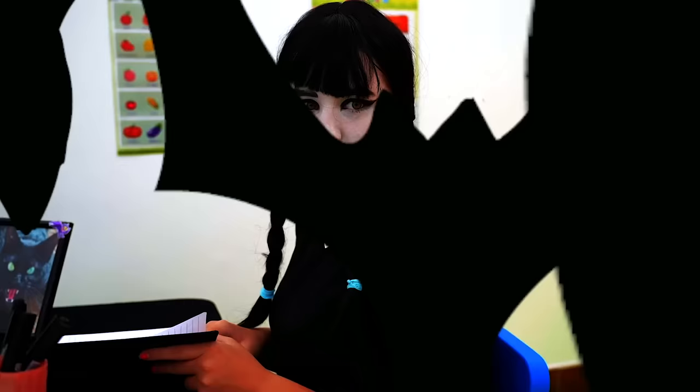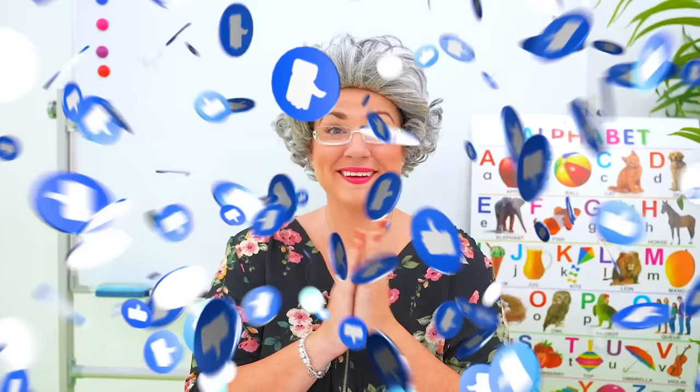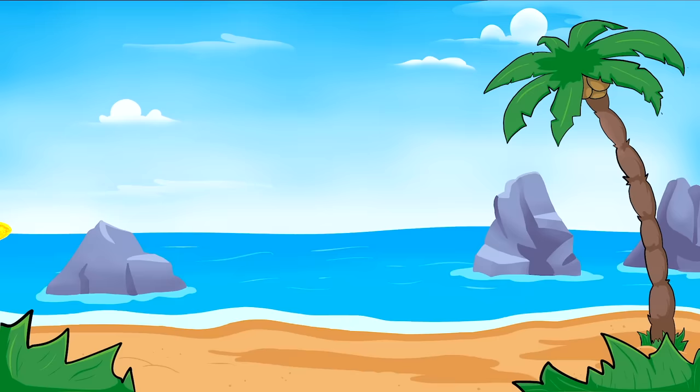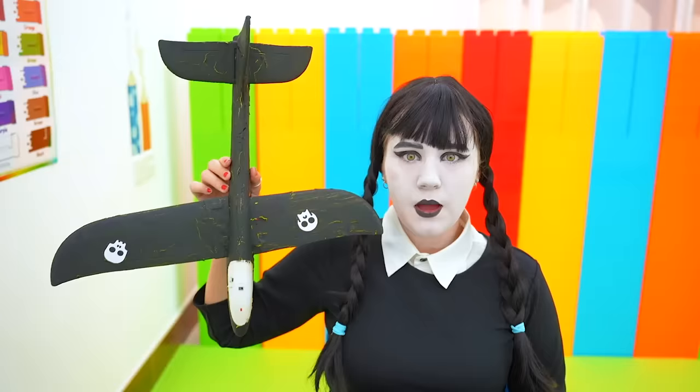Okay, class, can you take out your homework? I made a yellow, colorful aeroplane. Very good, very good. My aeroplane flies to the beach. And your homework? This is my dark aeroplane. Where does that fly to? My plane flies to graveyards.